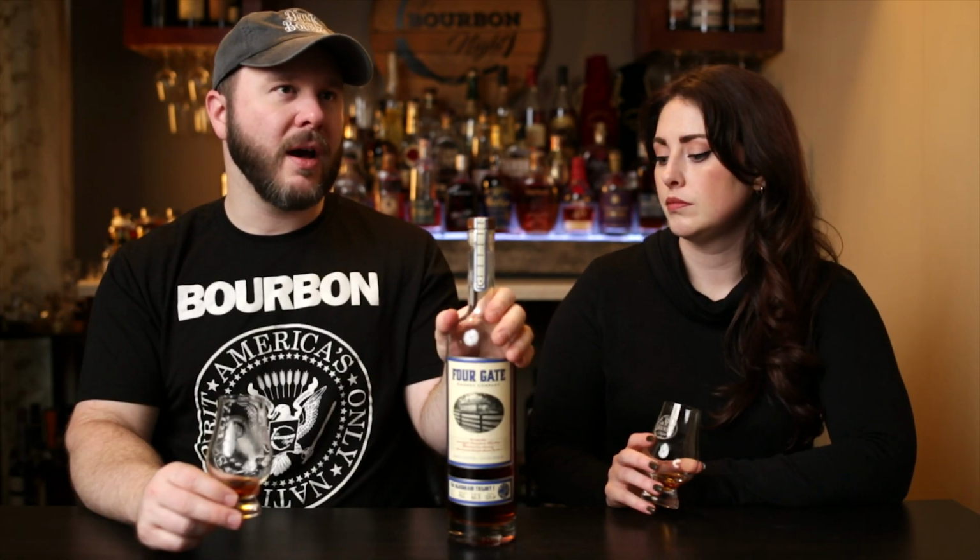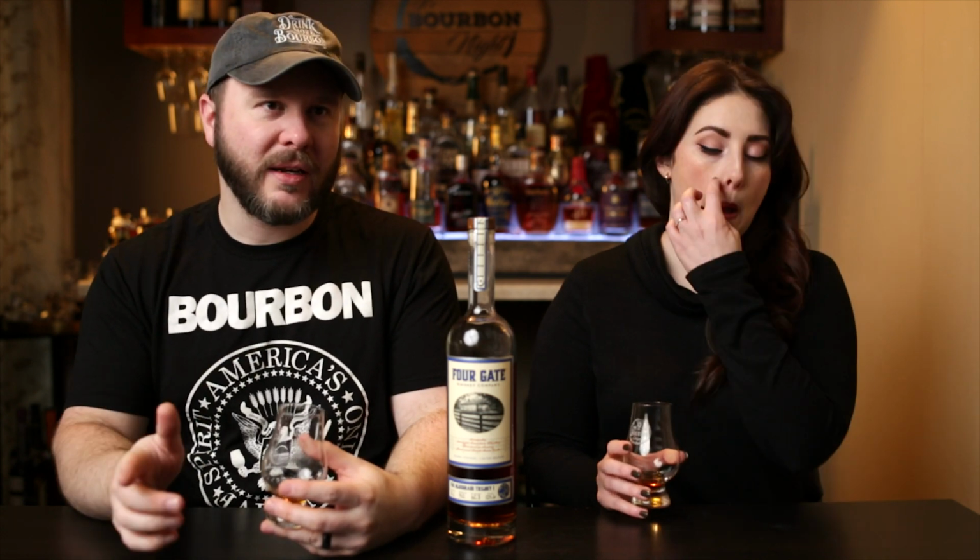Speaking of this and the Kelvin Collaboration 3, these are both, I think, the exact same price, $199. So this is on our list. Not the most expensive thing, though. It depends, but going by retail, secondary, no, it would not be the most expensive. But the thing is, for that price point, this delivers. If I'm going to pay that much, it better be this good, and it is.